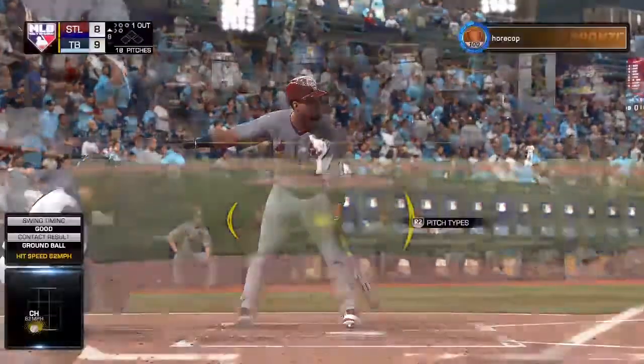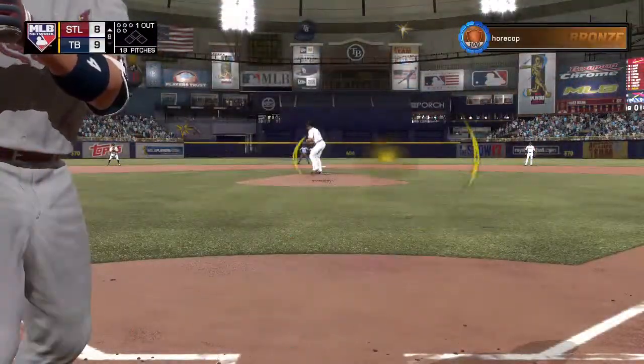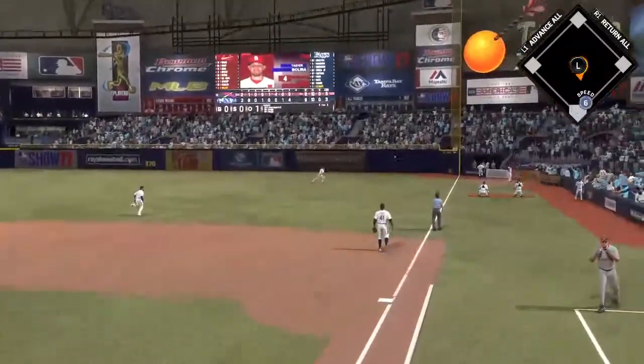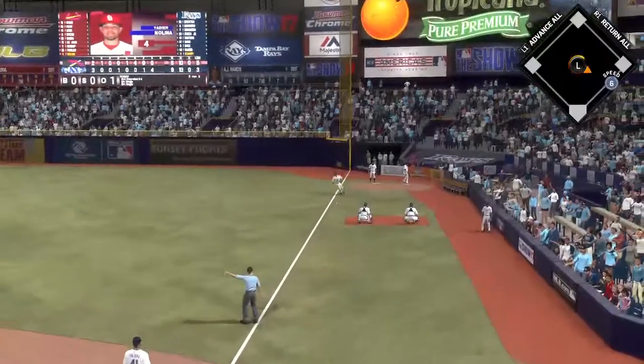The batter, number 4. Here's the catcher, Yadier Molina. He's 2 for 3 thus far. And here's a ball hit in the air. And that'll get down for a base hit.